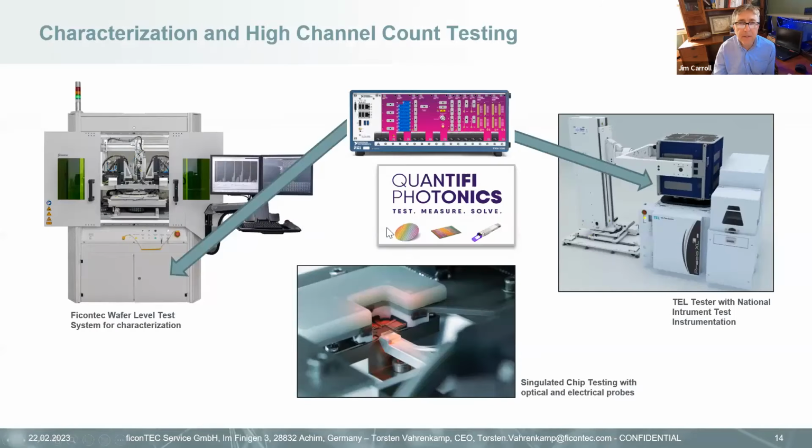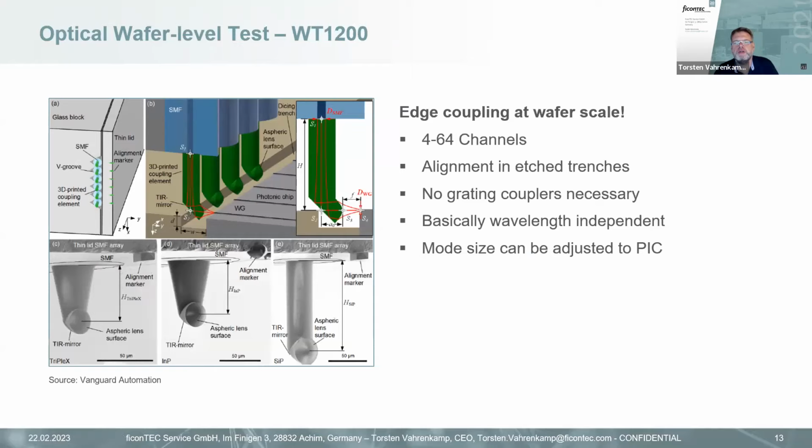I wanted to ask also about those periscopes. Is that a proprietary technology? You can buy that. It's not an off-the-shelf product, but you can buy that from a company, Vanguard Automation. Okay, and these are attached then with the V-grooves? So it's actually, this process is called two-photon polymerization. The boxes Vanguard is using are also built by ficonTEC, so we have a close cooperation with them. You put a glob top of epoxy, a polymer, onto the fiber array, and then with a femtosecond laser you are writing the structure, generating the structure, and finally you develop the resist, and what's left over is the structure of the periscope.